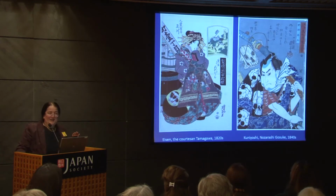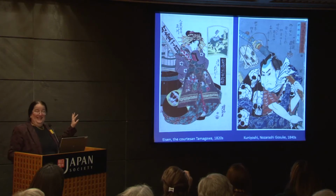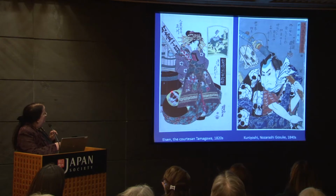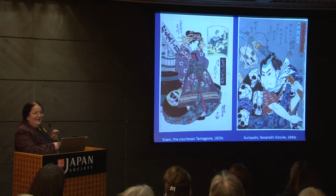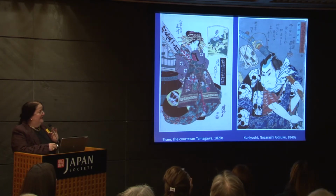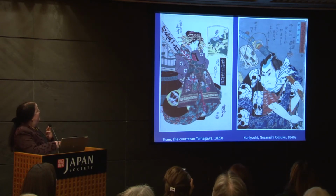Cats can be fashion. And both of these prints, I noticed, are in the show upstairs, so you can see them for yourself. Here, this is one of those designs of a cat and butterflies, although the cat is not chasing the butterflies, but they're in the picture together. Again, a very beautiful, elegant cat in the courtesan portrait by Eisen.